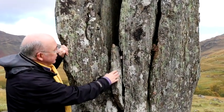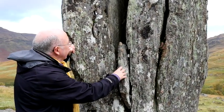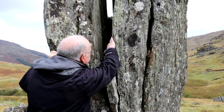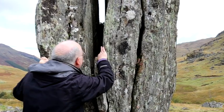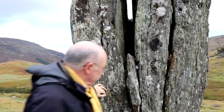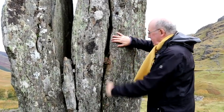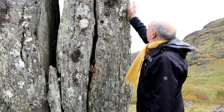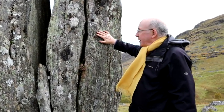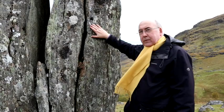Here's a bit of rock that has obviously fallen down and is wedging the two halves of the praying hands apart. Inside there's a bit of bracken growing in the middle there. Bit of heather here. As interesting rock formations go, this one is pretty good.